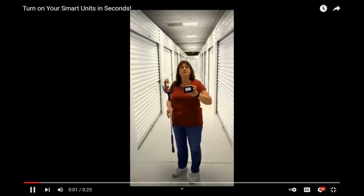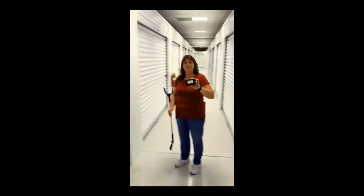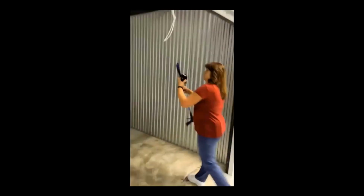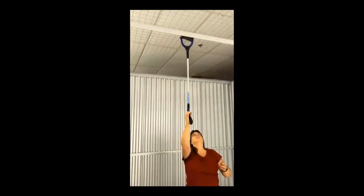So installing Storage Defender is magical. Why don't we watch how it's done? So as quickly as opening the door, put it into the grabber pole, and then attach it right to the top.